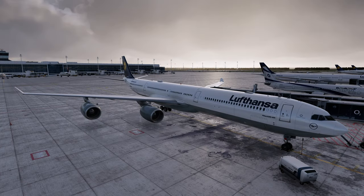We're actually in X-Plane 12, believe it or not. I never thought I would actually buy this thing. Well, you know what? I'm going to say it differently. I never thought I would buy it this early.